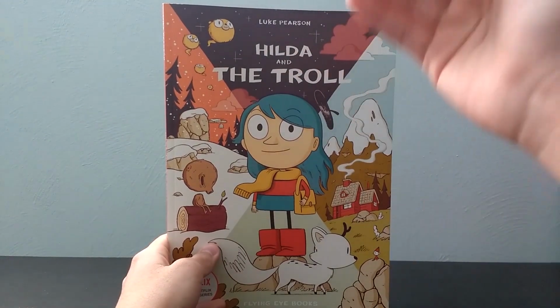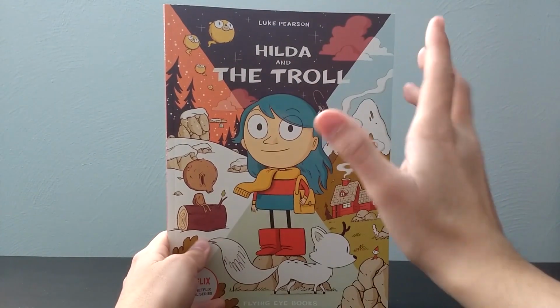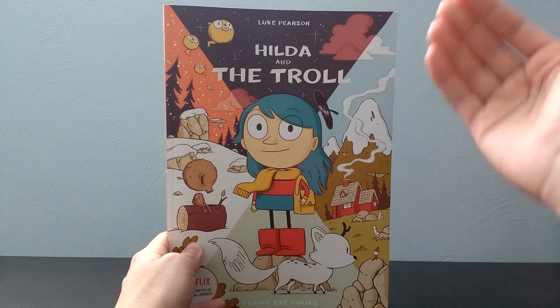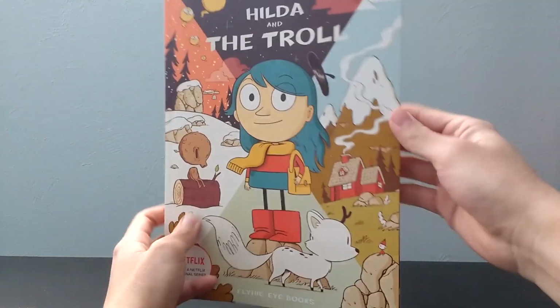The art in this book is actually really nice. The use of colors is very interesting, and it's just really cool, and you could kind of see from here on the cover that you're going to get a book filled with good art. So, would I recommend this book? Yes, but there is one thing I want to warn parents.